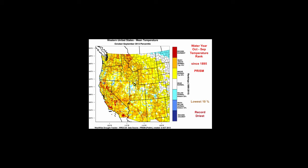And again, if we look at the temperature rank for October through September, so this is the 12-month period, it shows a similar kind of picture. There's some areas that, according to Prism, were at or close to their, it says record driest. It should say record warmest. Sorry about that. And which are in the tan and reddish colors. There's a few areas here that look like they were a little bit below normal in temperature in terms of their rank, but they're just isolated areas in general.